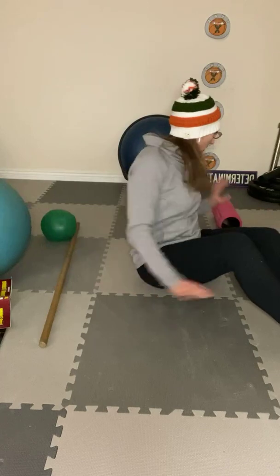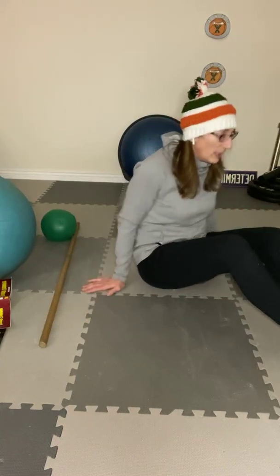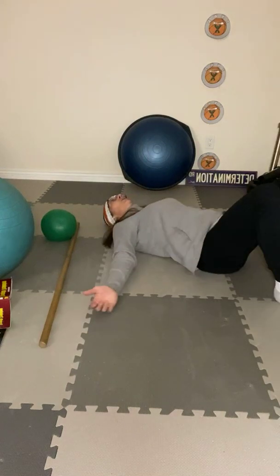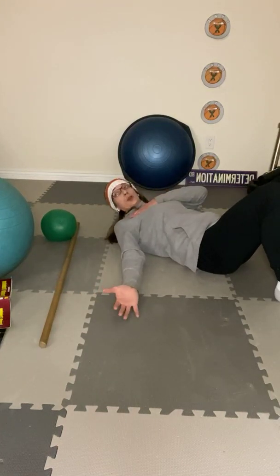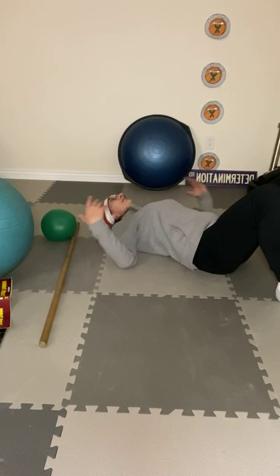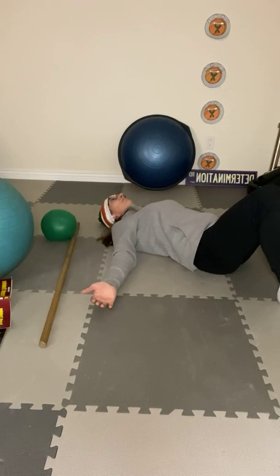And then just relax. And just breathe. So just normal rhythmic breathing from there. Now, if you were to take these props away and you were to come down onto the ground, you would notice immediately that your shoulders could sit further down into the ground and that your chest naturally opens up.